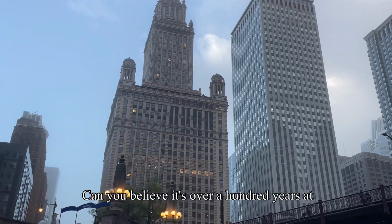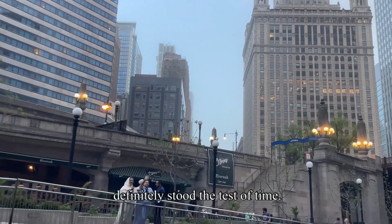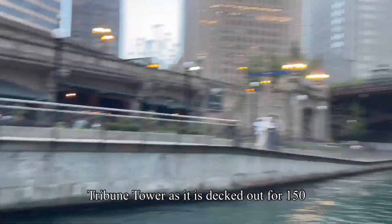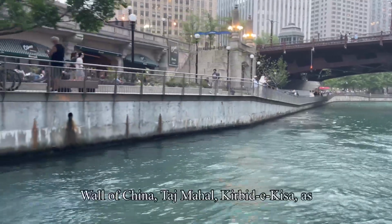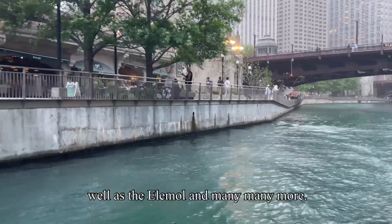Can you believe it's over 100 years at this point now? And many of these skyscrapers have definitely stood the test of time. Now I recommend you check out the base of the Tribune Tower, as it is decked out with 150 fragments of time. You'll see historical elements of the Great Wall of China, the Taj Mahal, the Pyramids of Giza, as well as the Alamo and many, many more.